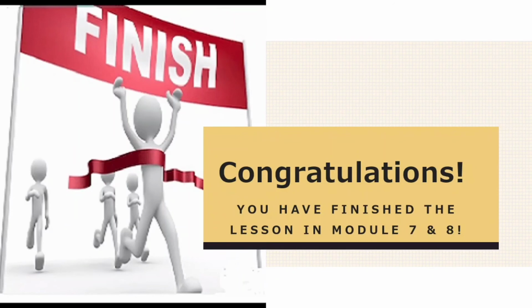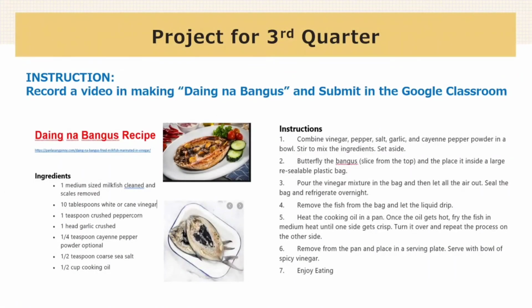Okay, congratulations! You have finished the lesson in Module 7 and 8. So this is your project for 3rd quarter because this week is the last week for the 3rd quarter. Instruction: record a video in making daing na bangus, then submit it in the Google Classroom. These are the ingredients and instructions on how to make a daing na bangus. I will post this slide in our Facebook group so that you will be able to follow the instructions with the proper ingredients. Okay?